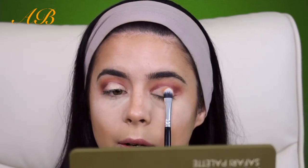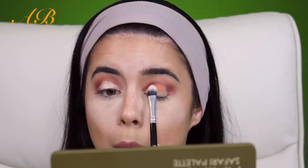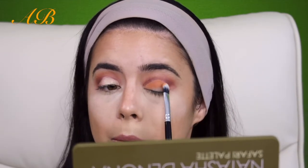Okay, now that we did that, I'm going to take another flat but more fluffy brush, and I'm going to go into the shade Desert Date, which is that yellowy shade. Because it's the brightest shade, I really feel like it's going to add some nice vibrancy right to the center of my eyelid. Oh my god, that is a gorgeous shade. Holy crap. See, this is the thing that gets me excited about Natasha Denona eyeshadows.